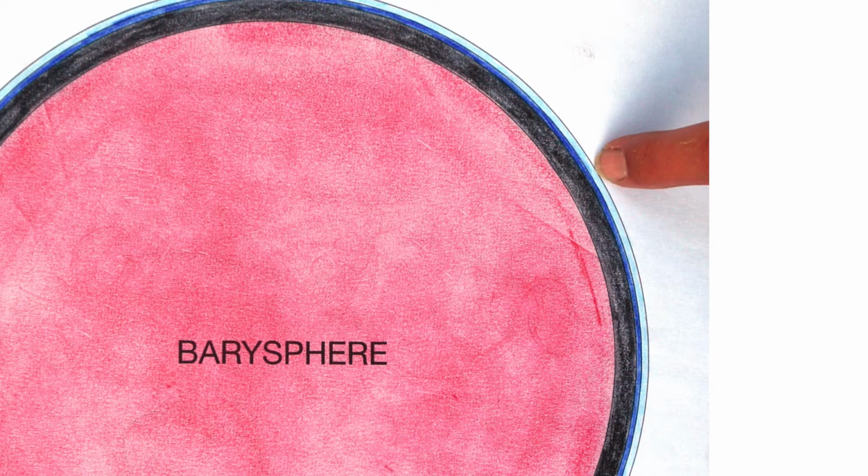On top of the hydrosphere settled an even lighter part still. We call this the atmosphere. Do you see how thin it is? It comes from the Greek word atmos, which means vapor. This is all the gas that surrounds the earth. The air we breathe is from the atmosphere.